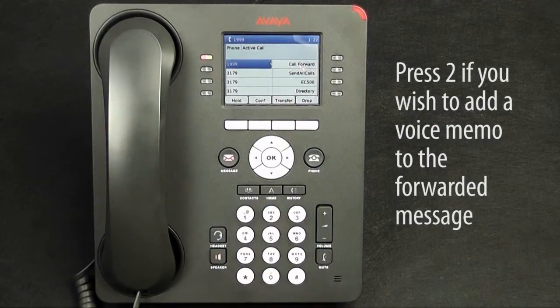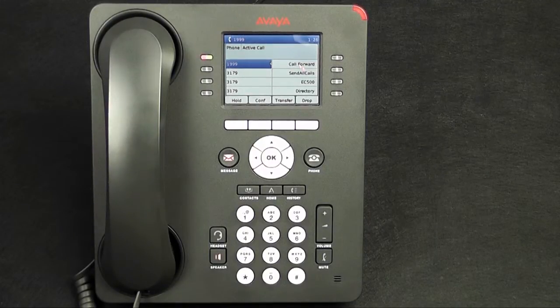When finished recording, press pound to approve or 1 to edit your message. Record at the tone.